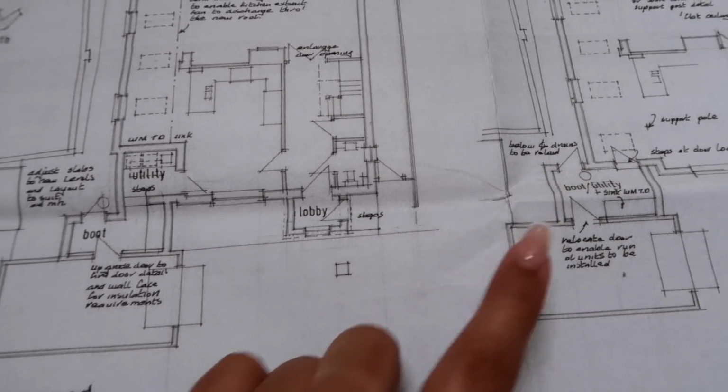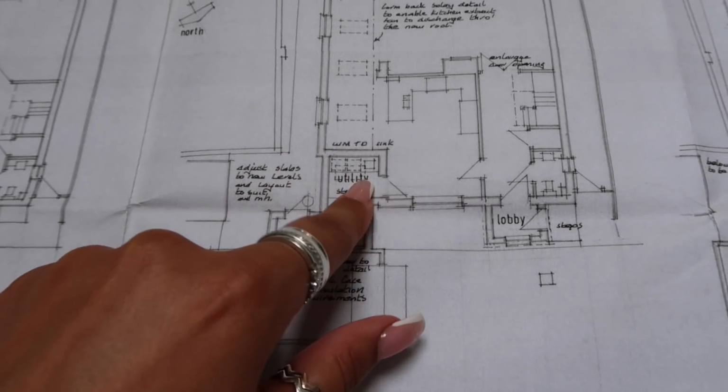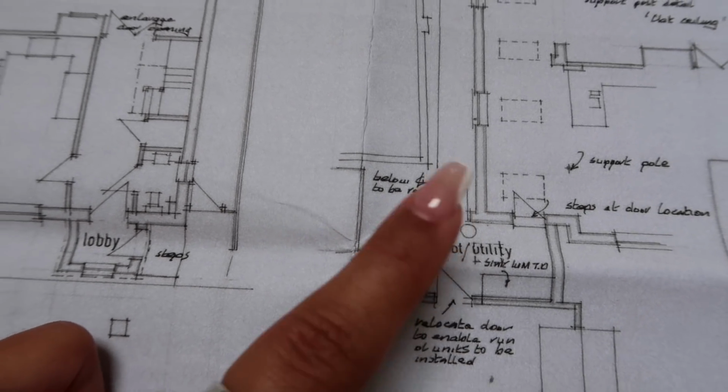There are two proposed plans here. We are going to go for this one. So in this one he was basically saying that we could keep this little indent in the kitchen, but obviously build a wall to create the utility there, or we could completely knock it through and make the utility one big room, which is what we want to do.